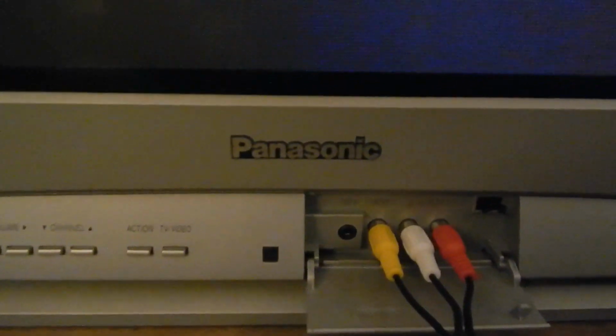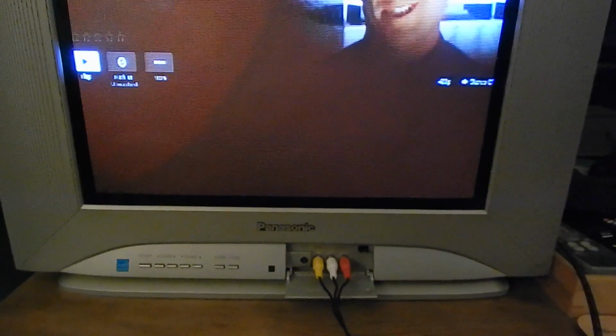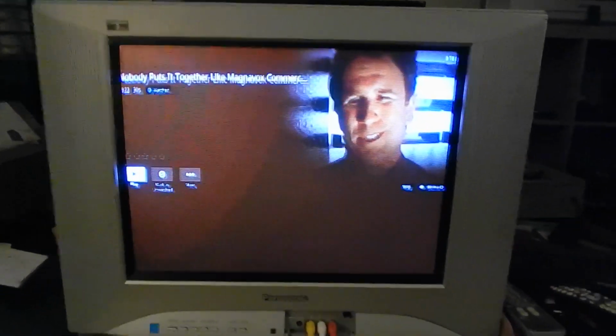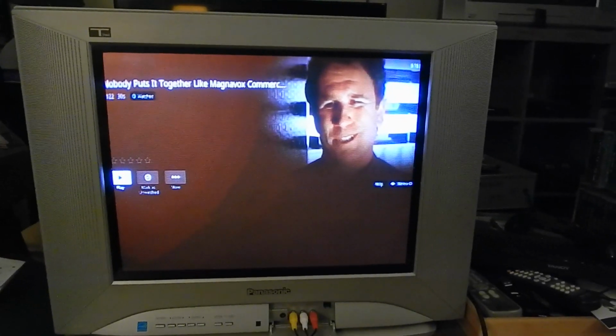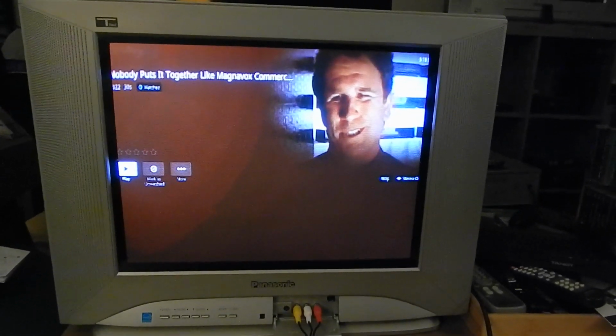Now, this is a Panasonic, so it's better anyway. But yeah, that's a few clips of what this TV can do. Not a bad little set. I'm going to get the remote for it now that I know that it works fine.